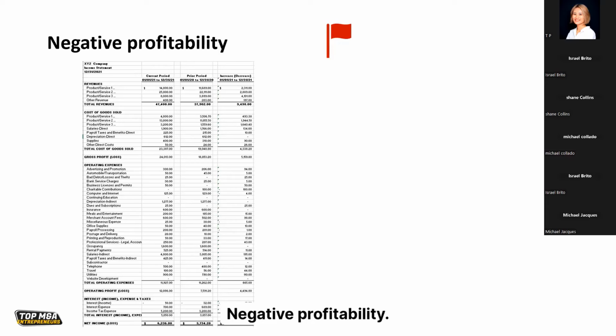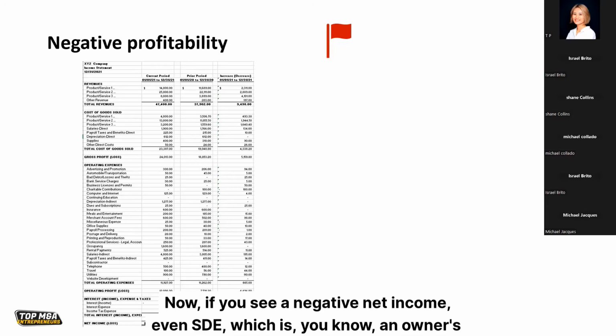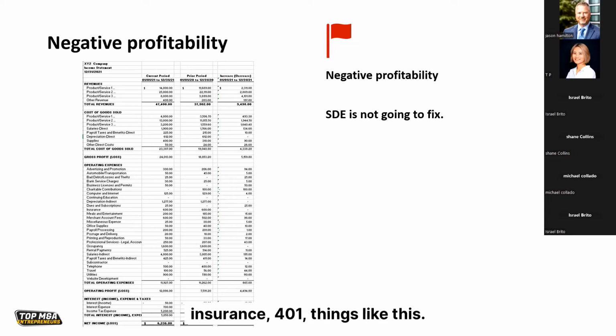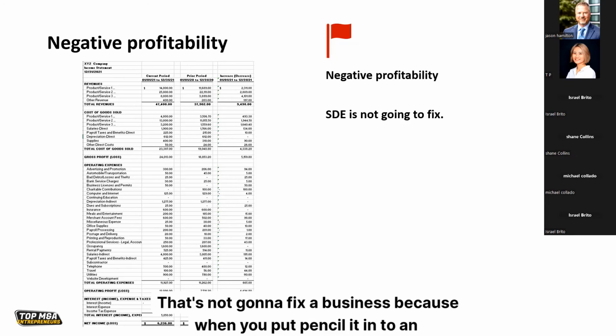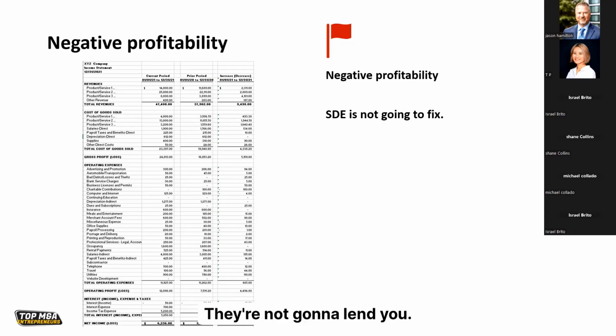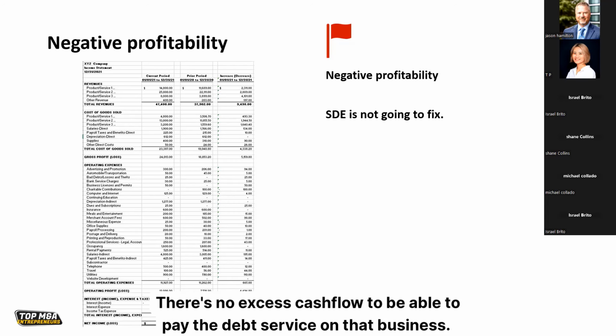Negative profitability. Now, if you see a negative net income, even SDE, which is, an owner's trying to sell it and they have all these add backs like depreciation, amortization, phone, insurance, 401k, things like this. That's not going to fix a business, because when you pencil it into an underwriter to lend you money, it's not going to work. They're not going to lend you. There's no excess cash flow to be able to pay the debt service on that business.